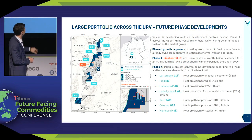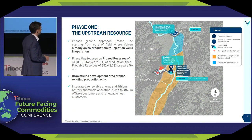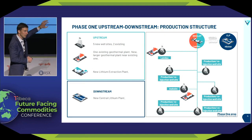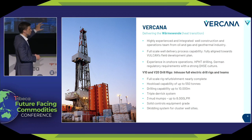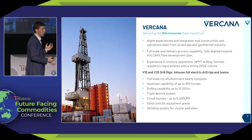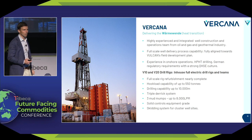So we have multiple phases ahead of us beyond phase one, and this is phase one just in the center as well. So if you cast your mind back to that previous page, it really makes up a small fraction of the overall field. So starting with the wells and the pipelines, you can see once again very analogous to that upstream, downstream oil and gas style project. And that's why we have a well delivery group in-house, 100 drillers coming from the oil and gas industry, looking to use their experience to build a renewable energy and decarbonization lithium chemicals project. So that's Vulcan, our in-house well delivery group.